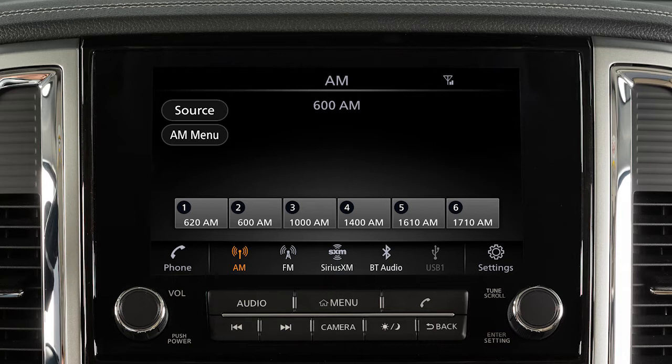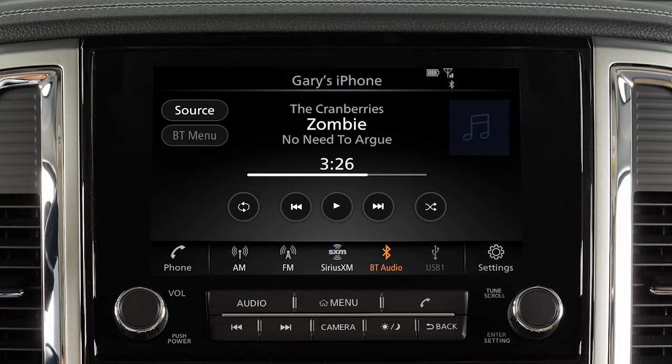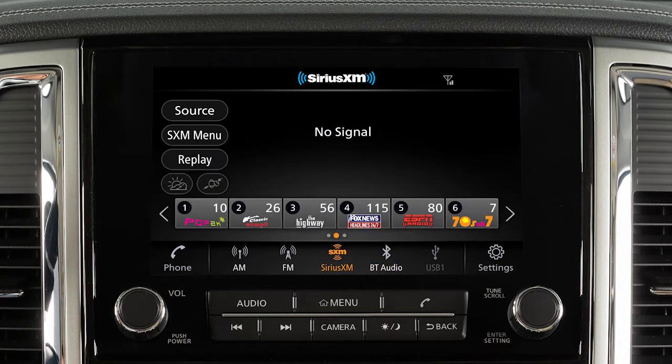The audio system without navigation includes an AM/FM radio, USB interface, Bluetooth streaming audio, and if so equipped, Sirius XM radio. Sirius XM radio is included for a period of time from the original sale date of the vehicle.